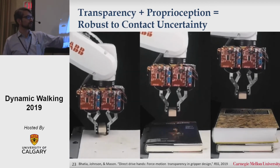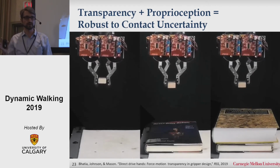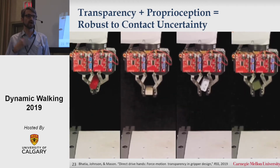You can see here that we are now robust to significant uncertainty in where that table is. These are all running the same controller. We have no idea where the table is. And so this kind of transparency in perception and proprioception makes us very robust to contact uncertainty.